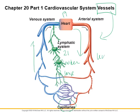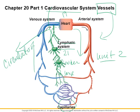So basically this is Unit 2. This is how all of these chapters come together to form what some people call the circulatory system. So remember, cardiovascular system and lymphatic system are both separate systems, part of the 11 organ systems that make up the organism, but sometimes people will take these two systems together and call them circulatory system. It's how fluid is circulated through the body.